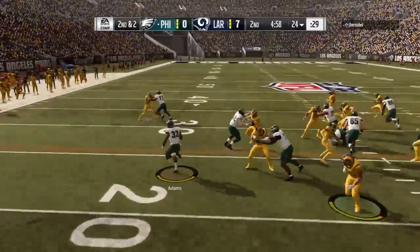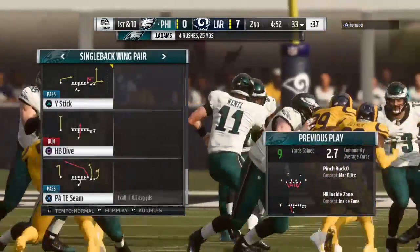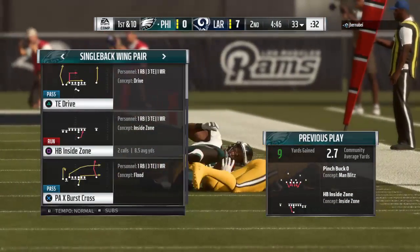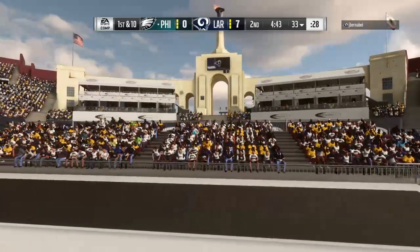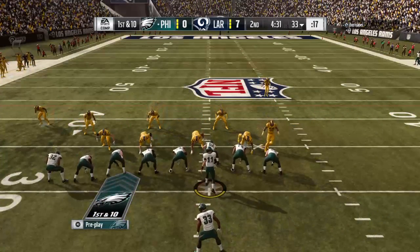On 2nd down now, Adams. And he'll get it up to the 33-yard line. They get 9 out of that one, and as a result, the drive continues. They were not fooling around at all, were they? 2nd and short, and they brought out the heavy package. Almost felt like the super heavy package against that defense, didn't it? Yeah, I don't think they expected that much beef up front, and it turned into an easy 1st down conversion.